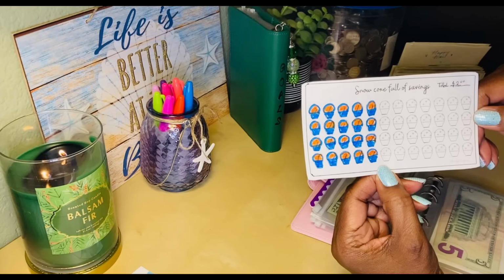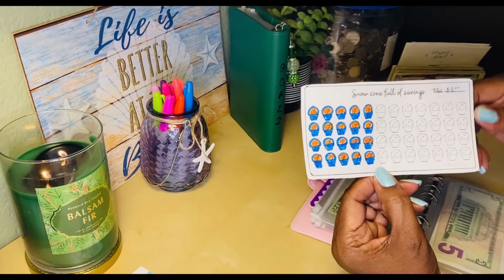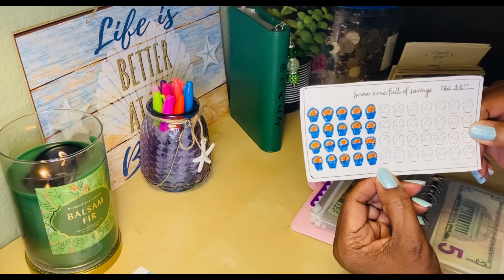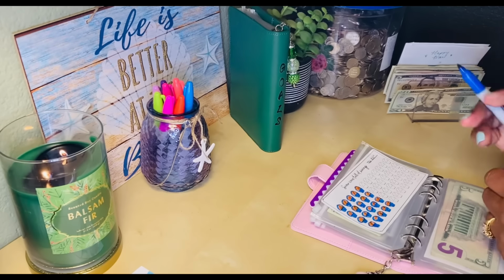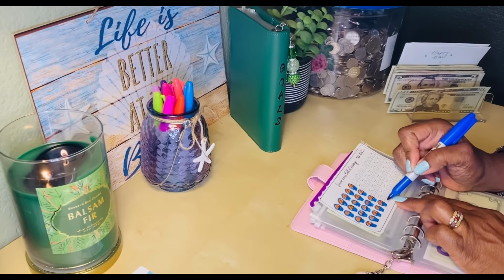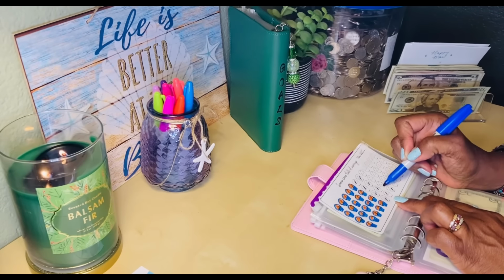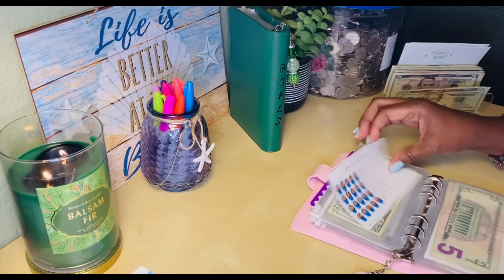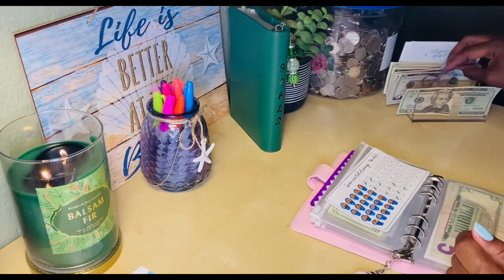This is my cute little snow cone tracker. And this is from Kiara Budget and Grow. And each one of these little snow cones is worth $2. So I'm gonna be putting $20 in this. And so I'm going to mark out 2, 4, 6, 8, 10, 12, 14, 16, 18, and 20. Okay, so that's $20.